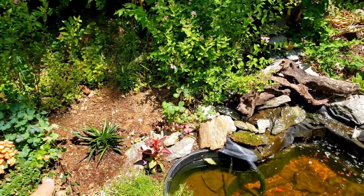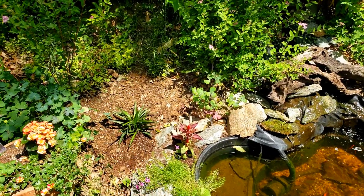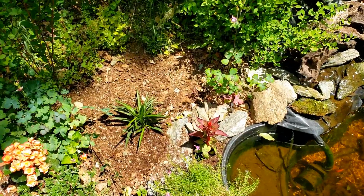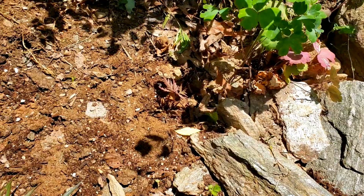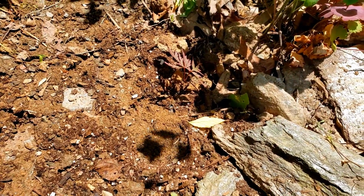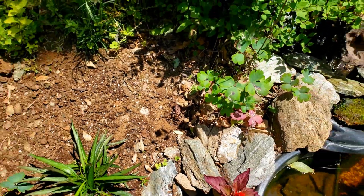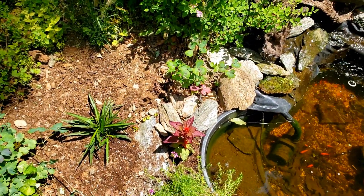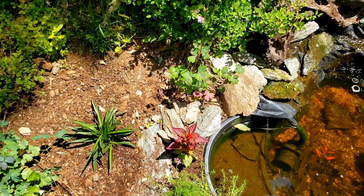I also planted a Mexican petunia, so hopefully that will look really interesting. And I also planted a little acer, a little Japanese maple. I know that's tiny now, and I believe that is going to be a very slow grower, so within a few years we're probably talking about only being a foot tall or something like that.